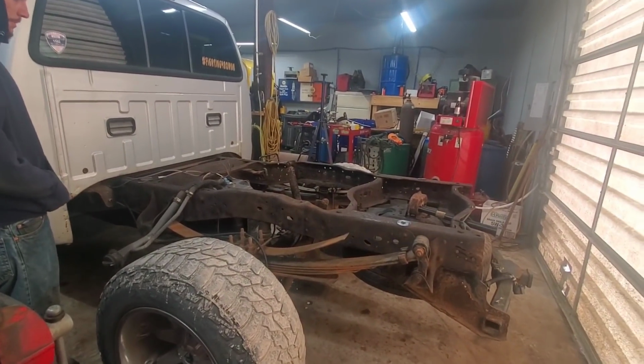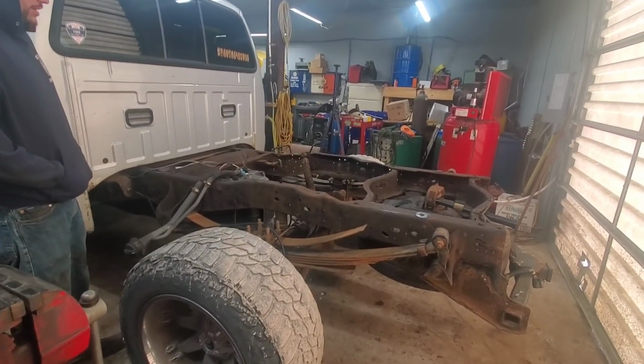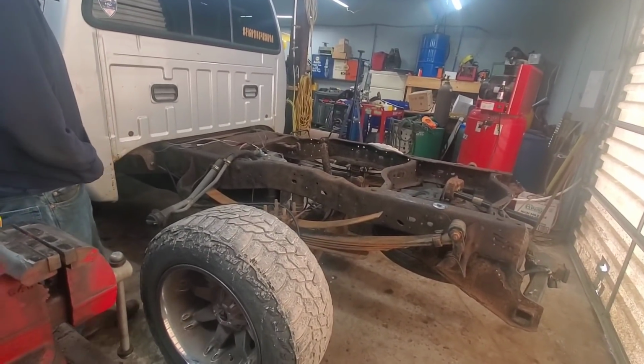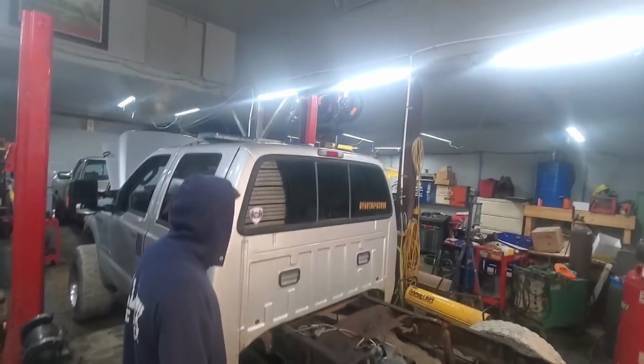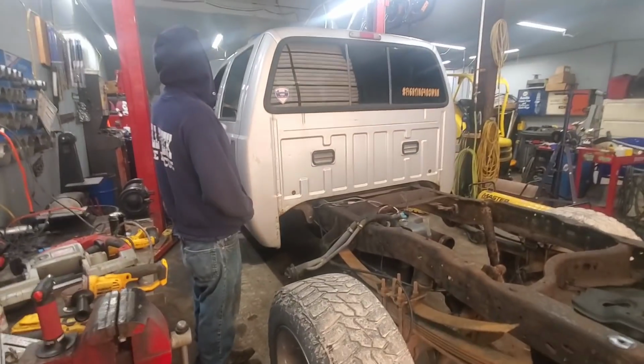Yeah, this had a flatbed on it. Did this have a flatbed when you bought it, or did you rip the bed off? No, it was a regular truck. Had regular stock wheels on it. Factory gears. It's got the light bar on the roof. That is always how I was able to tell your truck from everyone else's. Yeah.